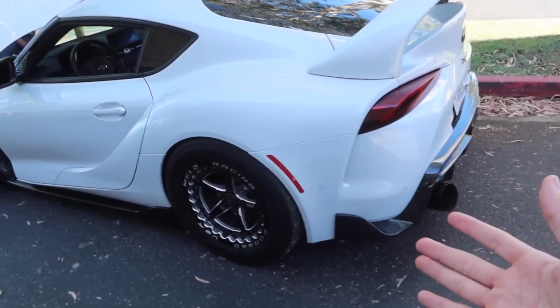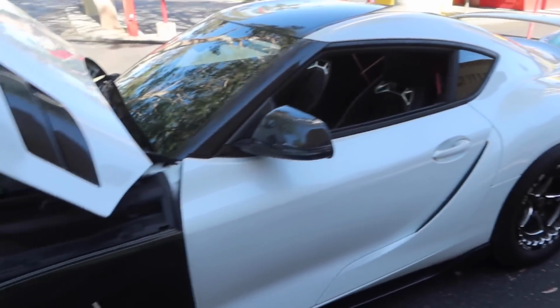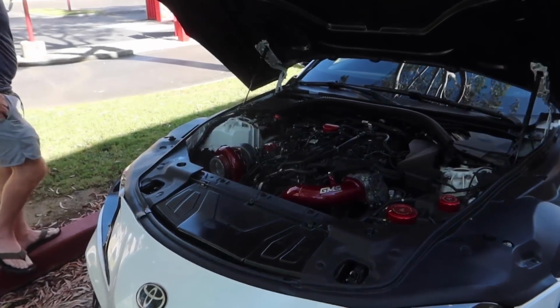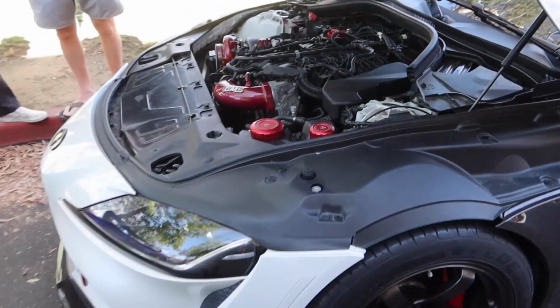Guys, look how different it looks. Literally didn't even have the wing last time. Do you guys like that wing or the no wing? Looks cool, it's different. Damn, bro, look at this. Look at the turbo. Oh, we did get it all powder coated. It looks cool, the color.